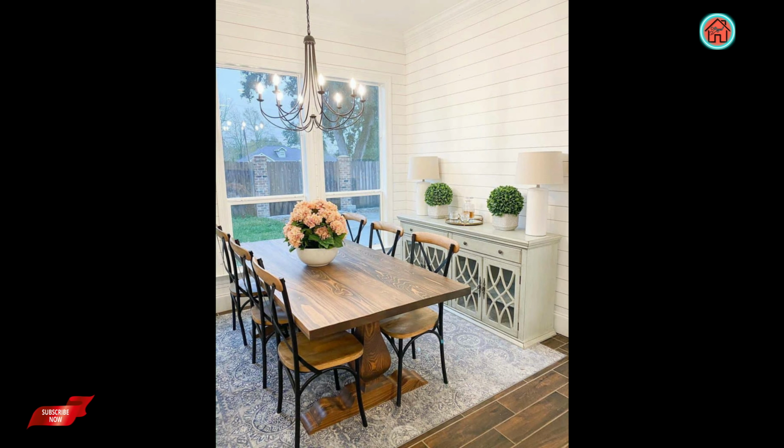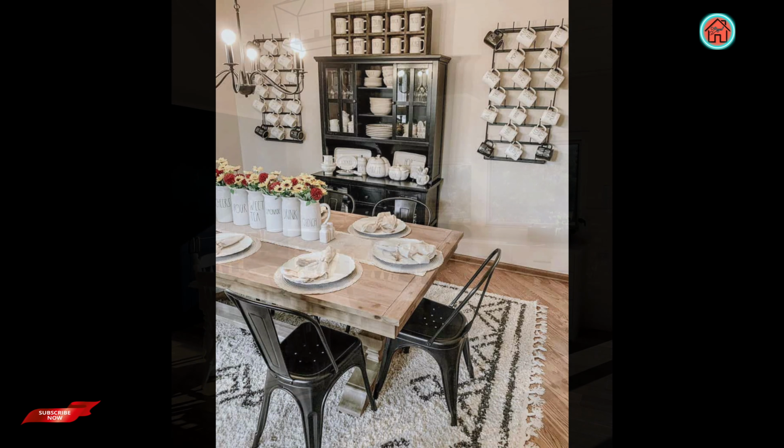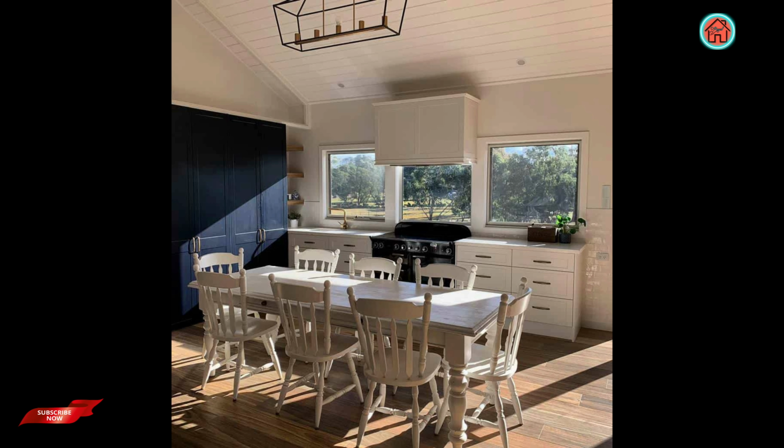From industrial to Art Deco-inspired modern dining room decor, statement light fixtures are a must. Use eclectic sconce lighting to frame artwork, doorways, or windows in your modern-style dining room. Be sure to coordinate these fixtures with the room's chandelier.